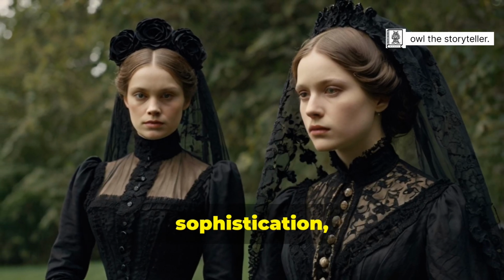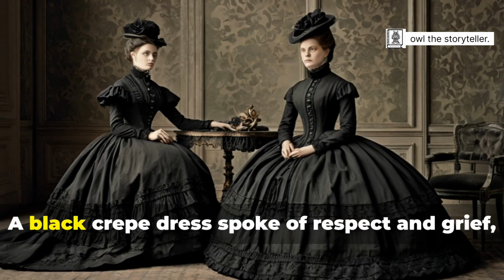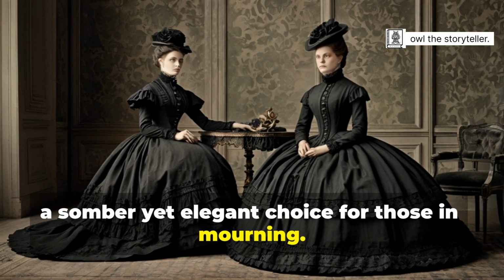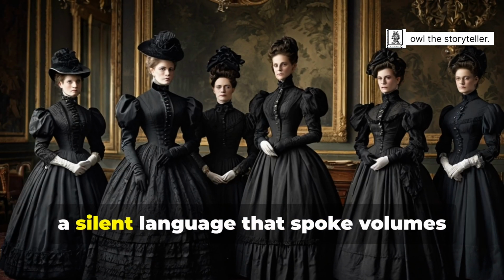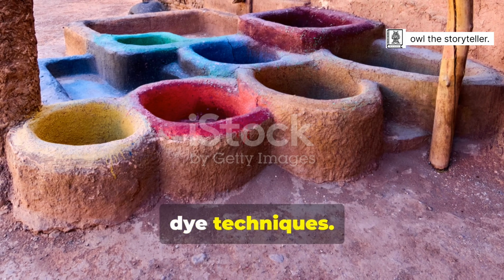Black was for mourning, sophistication and mystery, a colour that conveyed depth and solemnity. A black crepe dress spoke of respect and grief, a sombre yet elegant choice for those in mourning. In the Victorian era, colour was a powerful tool of communication, a silent language that spoke volumes about one's status, emotions and intentions. Let's delve into the world of Victorian dye techniques.